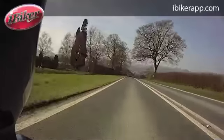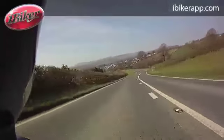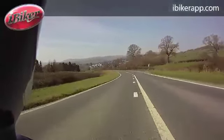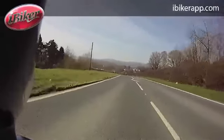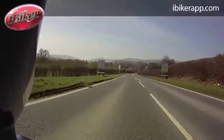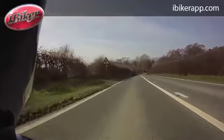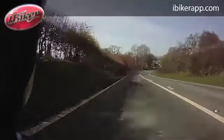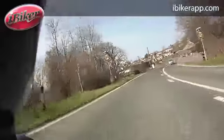Looking ahead, we're coming to a built-up area, so I can expect a speed restriction. And then we're coming into Rhayader. Just checking my mirrors. And we've got the 30 mile an hour speed limit countdown. Most people slow down before I start braking at that point. Just showing a long brake light. Checking the mirror, shoulder check coming in, down to the 30.